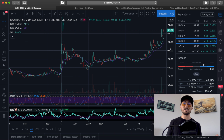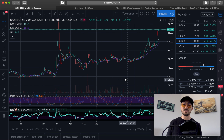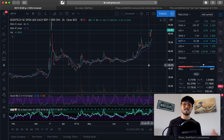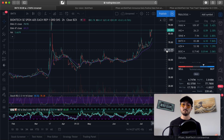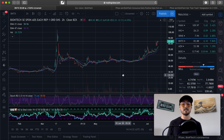It seems super inflated now, and trust me guys, what I'm saying right now could absolutely not play out. These stocks could crash tomorrow. Okay, but I think this is a relatively safe bet right now. This sector comprises probably the largest chunk of my portfolio if you break it down by sectors. So I'm very bullish on the sector as a whole. Biontech is looking promising right now.